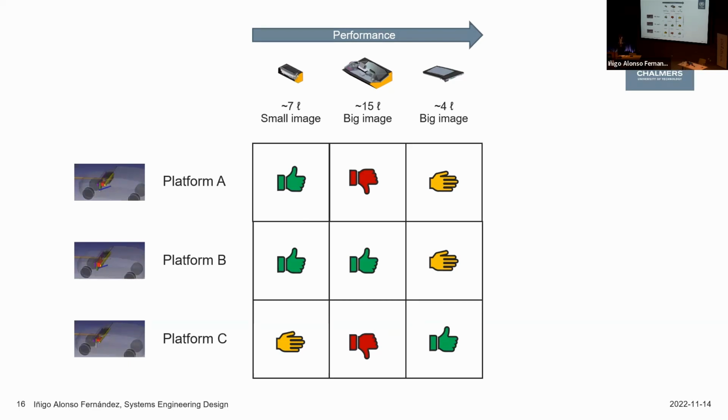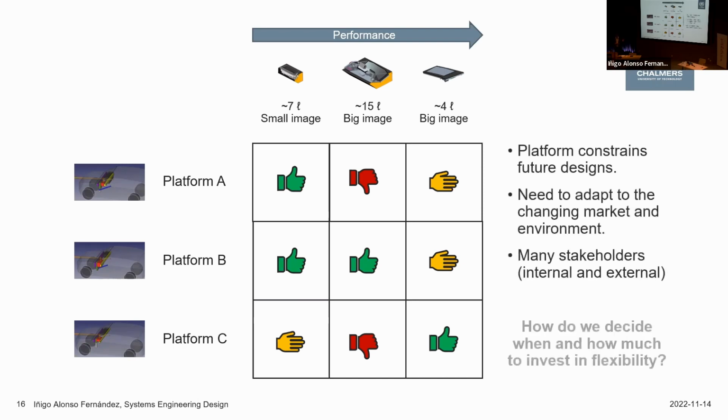And this is challenging for several reasons. One of them, obviously, is that once we go through a certain path, we're making some architectural decisions that are going to be hard to change later, and they are going to constrain what we can do in the future with the platform. And on the other hand, the market and the conditions are always dynamic, are going to be changing, and we don't know which way they are going to change in detail, at least.